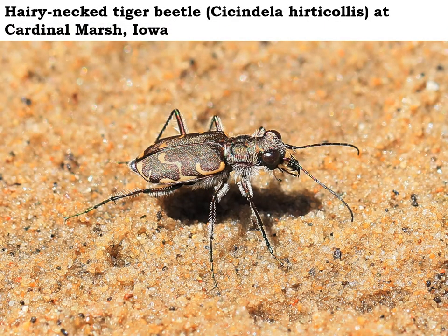These tiger beetles are pretty cool critters, and you can sometimes see them skittering across the sandbar along an area river if you're out on a sunny day in the summertime. They have several kinds of tiger beetles here in northeast Iowa. One tiger beetle will be mostly green. This hairy-necked tiger beetle is mostly brown.